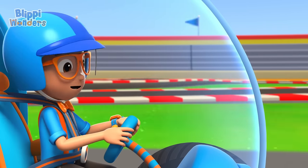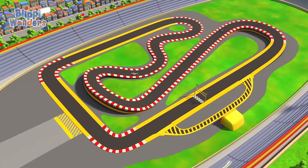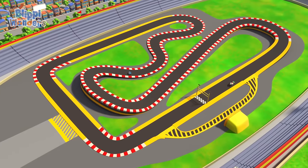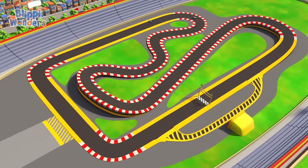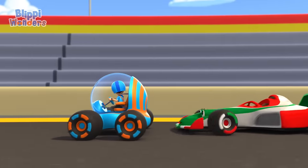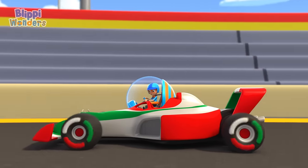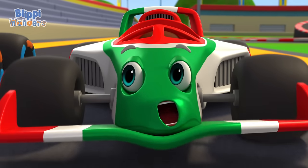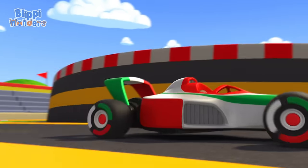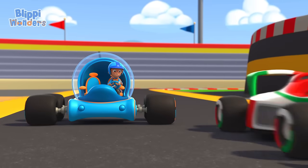Whoa! I'm going really fast! Whoa! I'm not even going as fast as I can! Only 180 miles per hour now! Race cars are made out of a lighter material than regular cars, plus my shape helps me race easier into the wind. It's called aerodynamics. You and my Blippi-mobile are definitely different shapes.